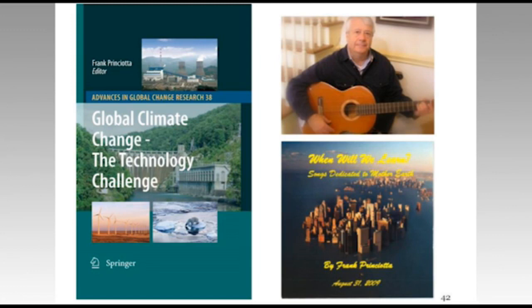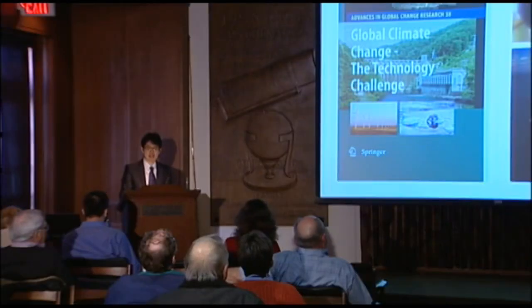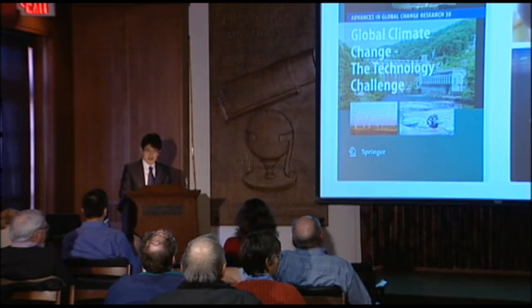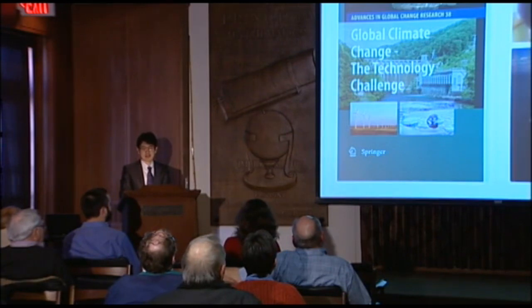Continuing his control technology approach in mitigating climate change, Princiota recently published an edited volume titled Global Climate Change, The Technology Change. In addition to downscaling human needs and developing low-carbon, low-resource technologies, Princiota argued that technological measures to change Earth's heat transfer characteristics to compensate for greenhouse gas emissions are worth analysis. In another publication, he emphasized his point.